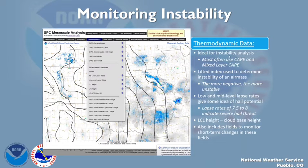But the key ones are thermodynamic data. These are ideal for instability analysis. Most often we use CAPE or mixed layer CAPE. And then we'll also use different indices to help us determine the severity for that particular day, like the lifted index. This one is more negative the more unstable the air mass is. We'll also look at low and mid-level lapse rates to give some idea of hail potential, which is our main threat here in Colorado, of course. And lapse rates of 7.5 to 8 degrees Celsius per kilometer do indicate a severe hail threat.